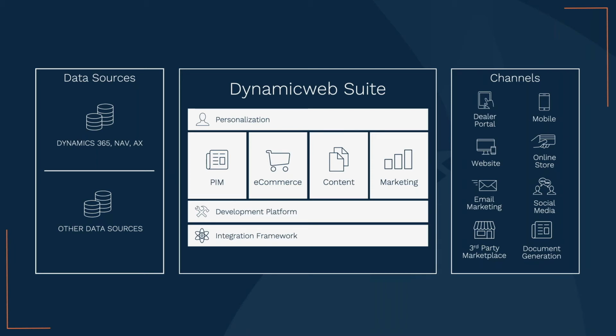And then across our whole platform, we have personalization features built in with data readily available for you to use from all your systems. And then obviously we can configure the solution to meet virtually any business need, no matter what industry you're in or what type of product you sell, and then integrate with your Dynamics solution. And then we push all this information out to the channels on the right. So that would be your e-commerce site, dealer portals, third-party marketplaces, and more.